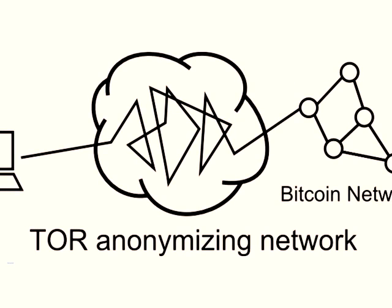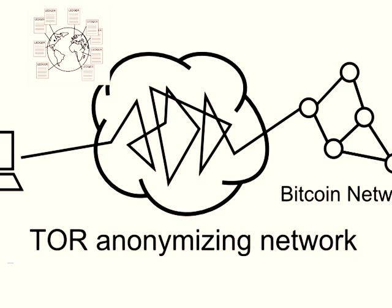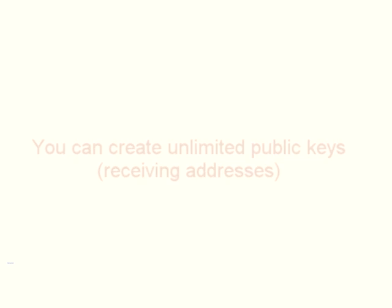Before explaining the final piece that secures Bitcoin, mining, I want to highlight a few points about anonymity in Bitcoin. If you access Bitcoin through a Tor network that hides your IP address, you can use Bitcoin without ever revealing anything more than your public key. And to avoid someone linking your transactions together, remember they're all publicly stored on every computer, you can generate a new public key for every incoming transaction.